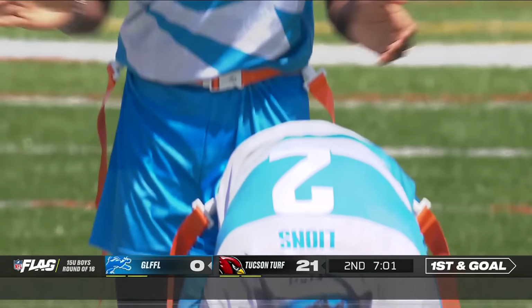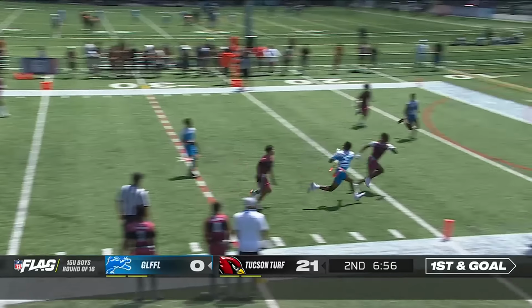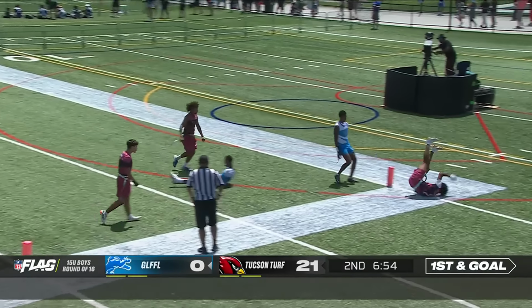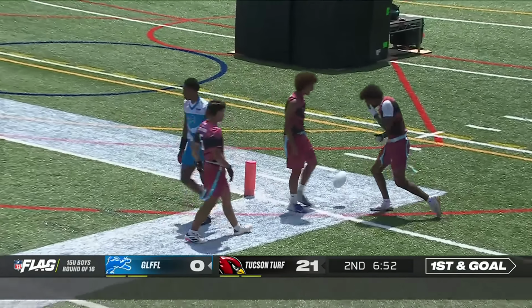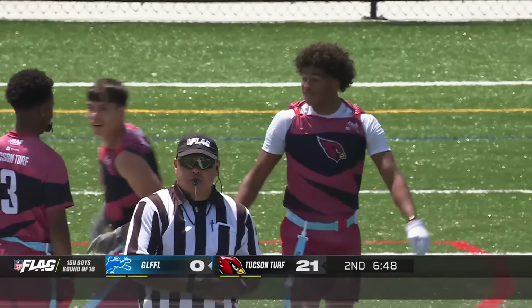One can keep up with him with the speed that he has. They just got to connect on those deep passes. Ballerz going to take a shot, and it is picked. What a grab. Zarek Sidney, second interception by the Cardinals.